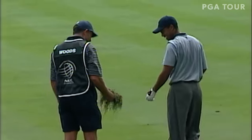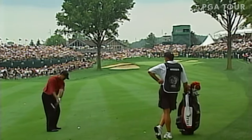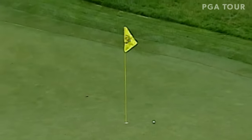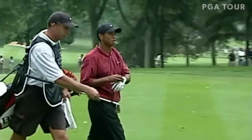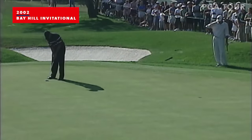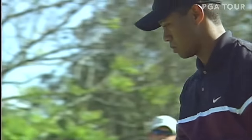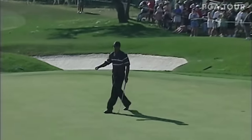Oh, there's a porcupine in the fairway. It hit the hole! Pitching wedge on its way. He likes it. He should. Oh, almost ended it right there. He likes it, you can tell by the look. He never, ever misses them all.